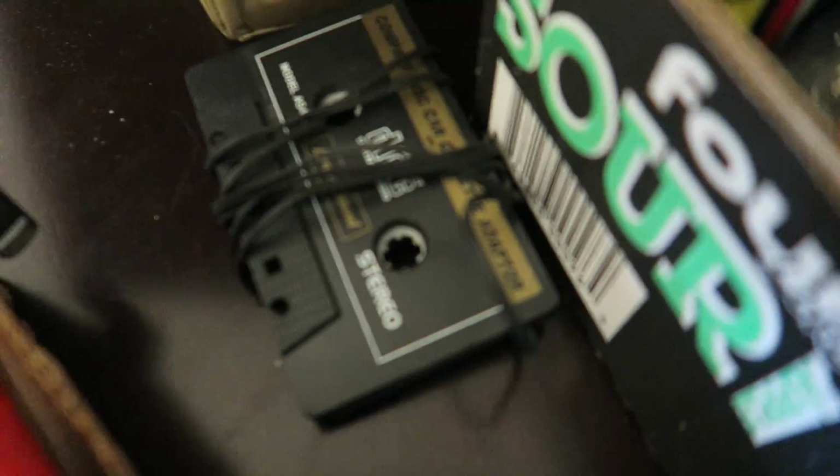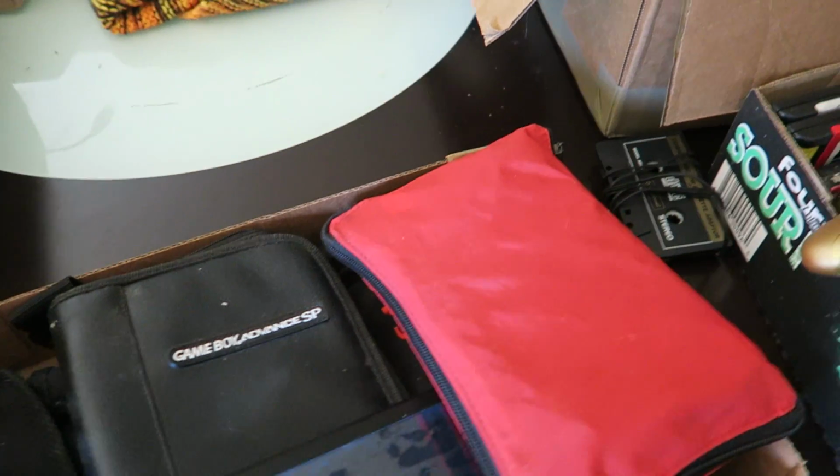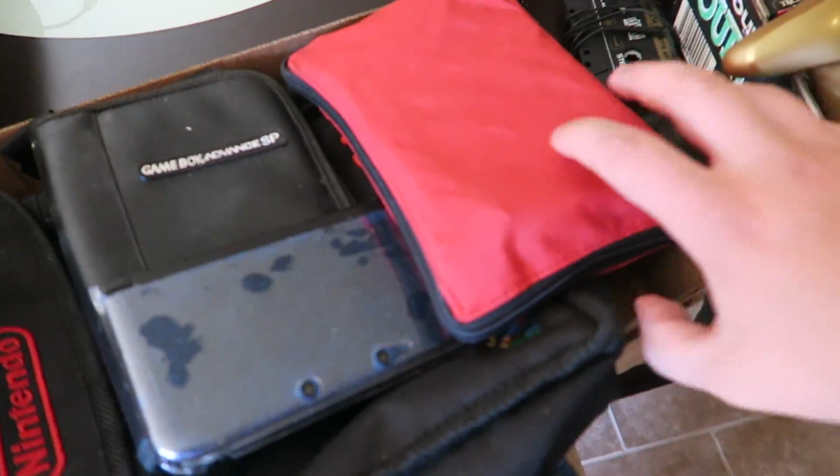Old school, do you guys remember these? My first vehicle did not have a CD player, so I had to use one of those to run my MP3 player or my disc player to my car, and that's actually how I would play music in my car.